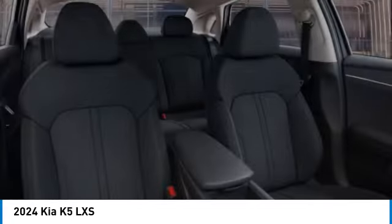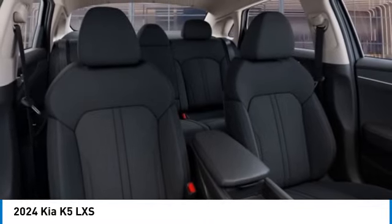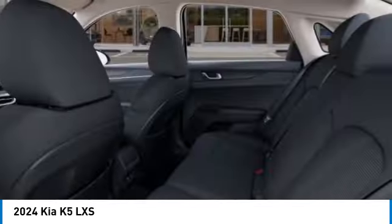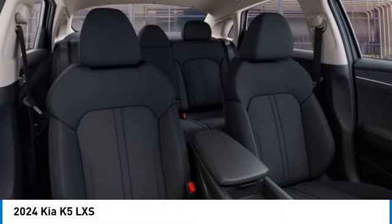Here are some of this vehicle's great options: electronic stability control, alloy wheels, brake assist, remote keyless entry, four-wheel disc brakes, speed control, rear window defroster, security system, low tire pressure warning.